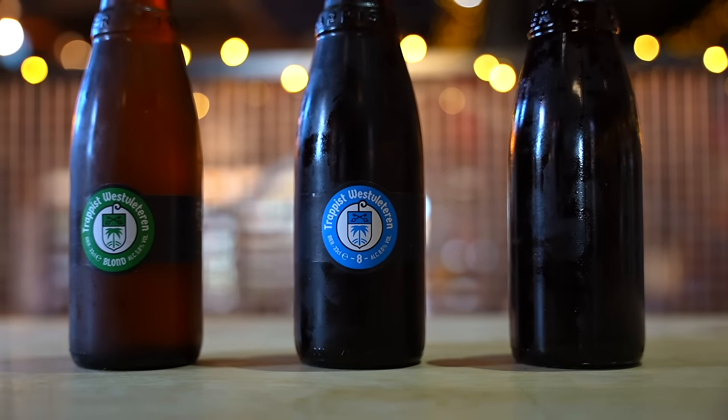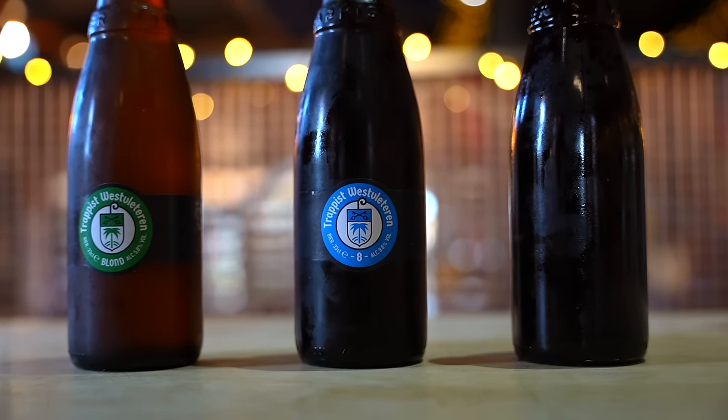And the second best quad I know. That's not bad, is it? Come on, what a lineup there. Mm. What an incredible lineup of beers.